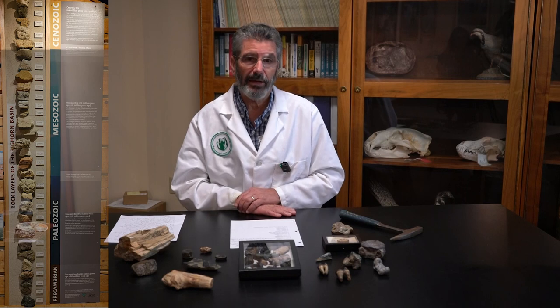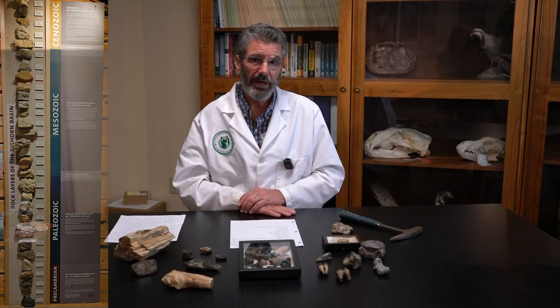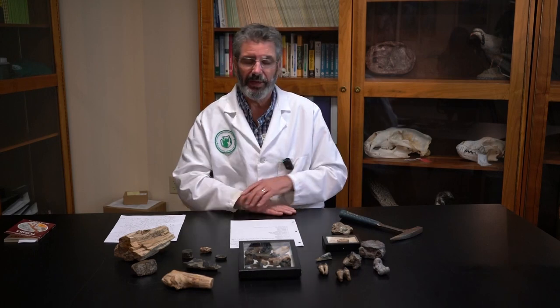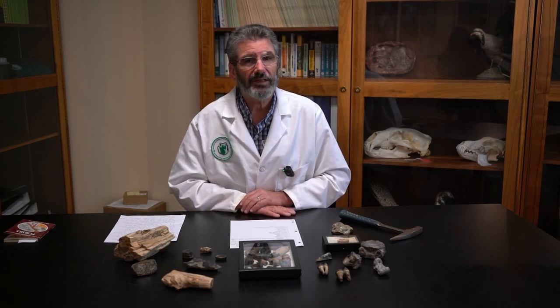If looking at the top of the layers in the Bighorn Basin, the very top is marked as the Absaroka volcanics. And they are the youngest rocks in the Bighorn Basin area. They're mostly to the west of the basin, however. But they're not sedimentary rocks.